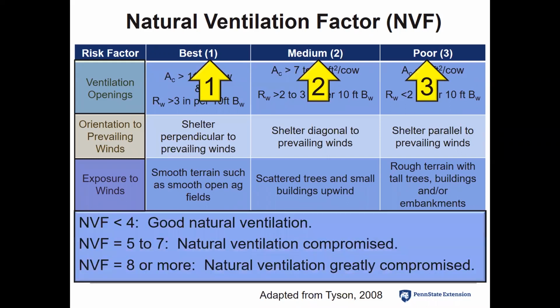And he said that with good natural ventilation, that number is 4 or less. If natural ventilation is compromised, it's going to be 5 to 7. And it's greatly compromised if it's 8 or more. And so I think it's a good guideline.